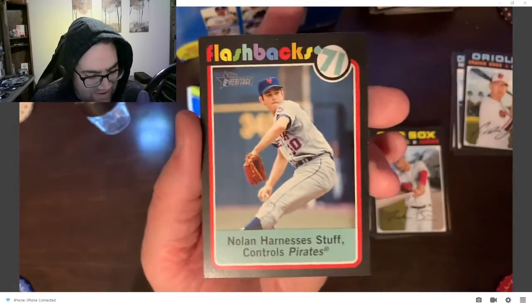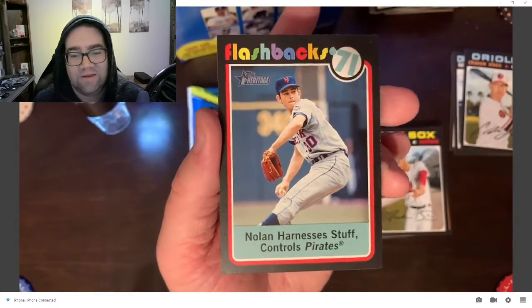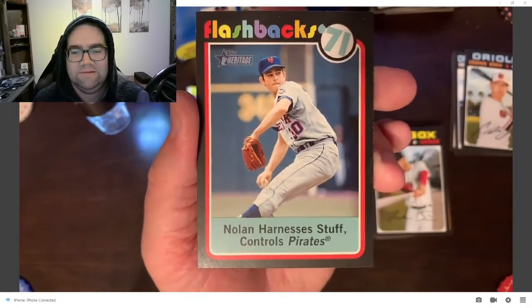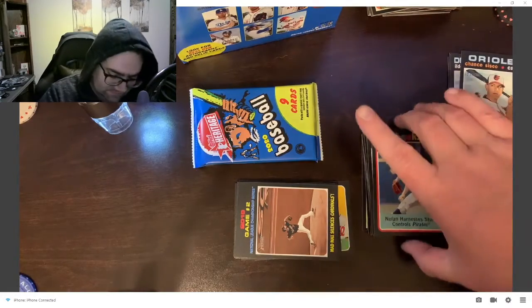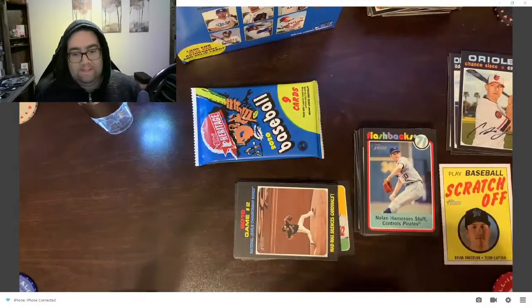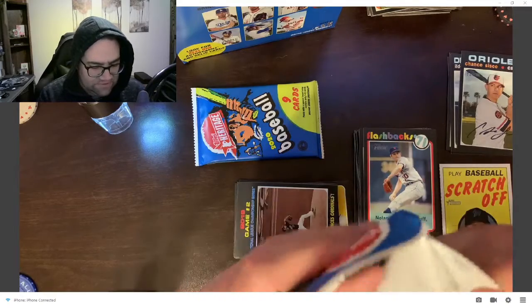Flashback 71, Nolan Ryan harnesses stuff, controls Pirates. That's a heck of a lot better than Jim Morrison OD'd. Scratch off. Scratch off. That's pretty funny. Let's see if we get another scratch off. I'll tell you what to scratch off.